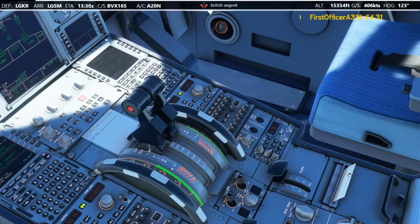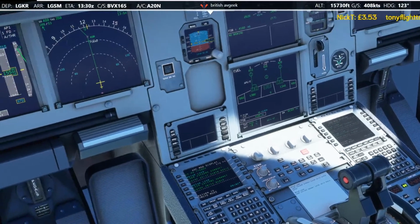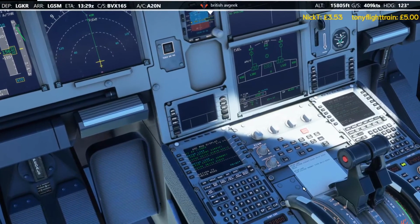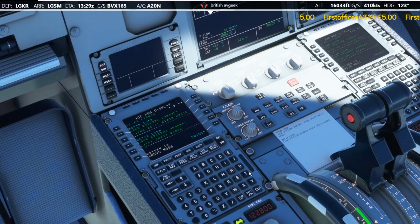I'm just printing out the METAR for Samos in case it's changed again. So we should be in the cruise pretty quickly now, to be fair. 15,000 feet at the moment. Cruise of 31,000 feet today. 3608 still. We've got a crosswind for approach. Doctor on board, hello to you.